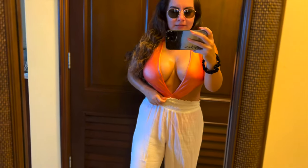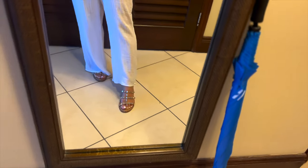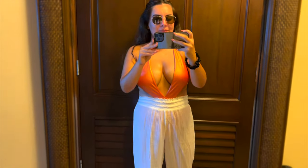This is another swimsuit from Lulifama. And then these are my Abercrombie and Fitch beach cover-up swim pants and my Steve Madden gladiator shoes, which are great dupes for the Valentino sandals. So we're gonna go out, get some breakfast as usual, and probably go to the beach this time.